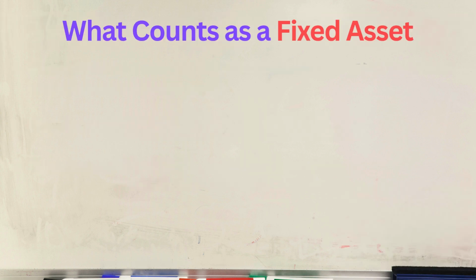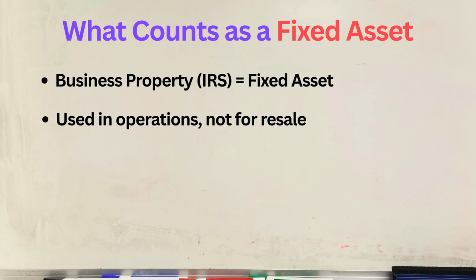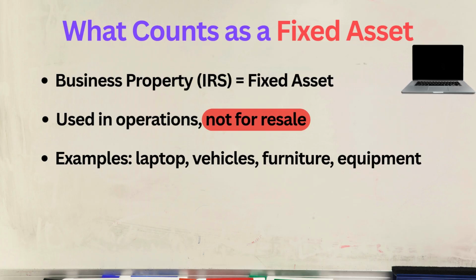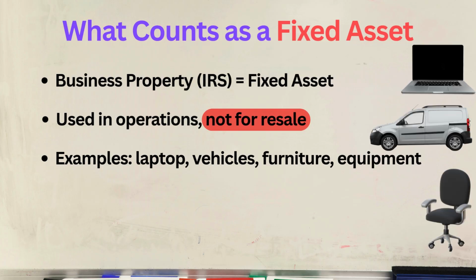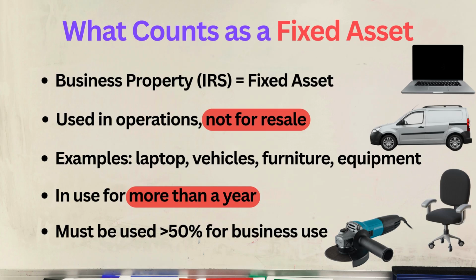So, when we say fixed asset, we're really talking about the same thing the IRS calls business property. These are the bigger, long-term items your company buys to use, not to sell. Things like your laptop, your delivery van, your office furniture, or your equipment. If it lasts more than a year and helps you earn money, it's likely a fixed asset. That's different from short-term supplies or tools you use up quickly. Those are regular expenses. And remember, to claim depreciation, you need to use the asset mainly for business, typically more than 50% of the time.